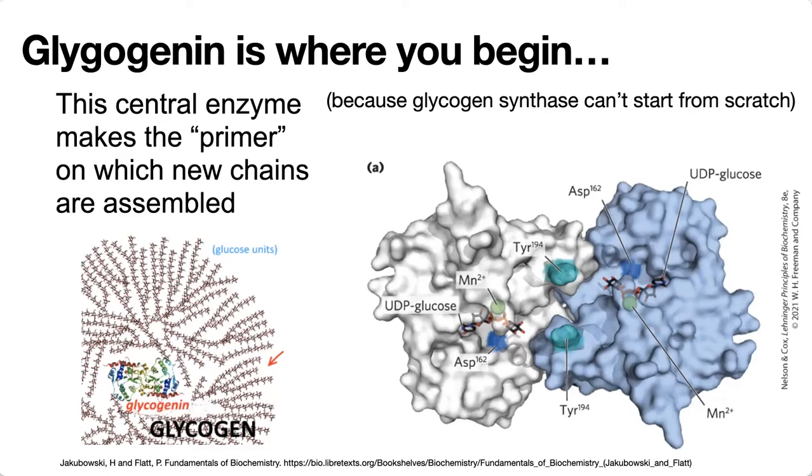So we need to add a primer, not a DNA primer here, but just a short strand of our glucose units. So a kind of mini part of our glycogen, the beginning of the chain. The beginning of the chain is actually added by that glycogenin protein at the very center of the chain. So this glycogenin serves as kind of like the central hub, but it's also an enzyme. And so it can add a short chain to itself that then can be added onto.